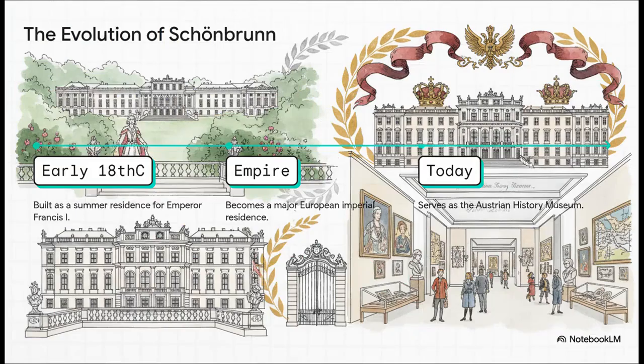Schönbrunn has really lived a few different lives. It started out in the 18th century as like a fancy summer home for the emperor, but it pretty quickly became a major hub for European politics. And now, its role has changed again. Today, it's this amazing museum that keeps all that incredible history safe for us to see.